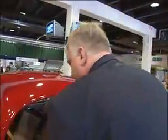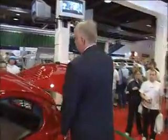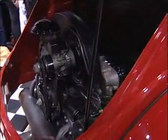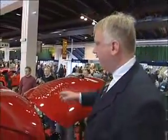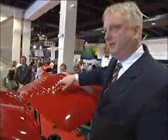Another feature is that this car has no rear window. And that was because of cooling the engine. They need this here to get the air through to cool the engine. Later on, when they changed the engine a little bit, it was possible to make a window. We call it Brezelfenster, the double D window.